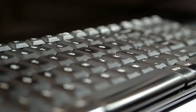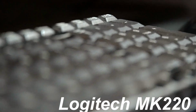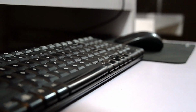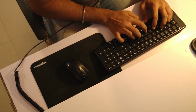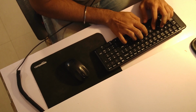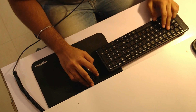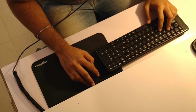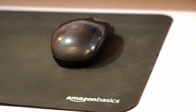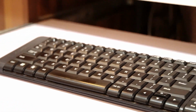For peripherals, I have the Logitech MK220 wireless keyboard and mouse. Now, this is the longest serving hardware right here. I bought these in 2011 in the month of May, and almost 10 years on, it still works really well up until now. I use this for gaming, typing, and video editing, and this is a really great piece of hardware. The mouse pad is from Amazon Basics, and it is a medium-sized mouse pad because I like the half keyboard on the pad and the half keyboard off the pad. Yeah, I'm that kind of guy.